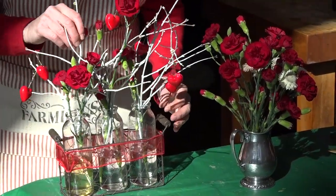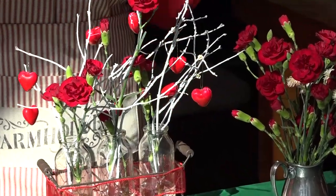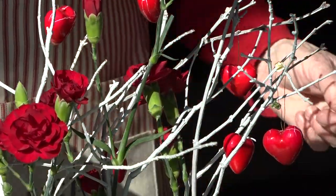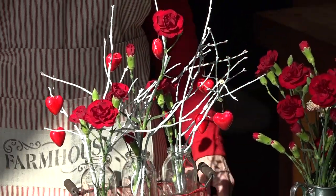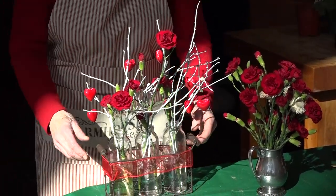And the three bottles, which can hold your garden flowers in the summer, I put in some branches, which I spray painted white. And if you saw my Christmas show that I did, I used these with greens in the winter, and I've put them in just with a few red blooms and a few little hearts just on the branches for Valentine's Day. Later on, I'll just take the hearts off, probably, and just leave the flowers for a little bit until they're gone.